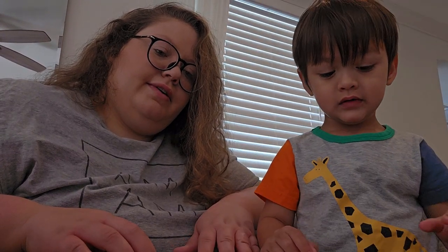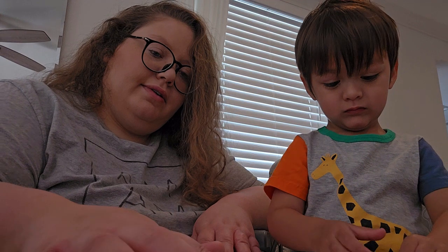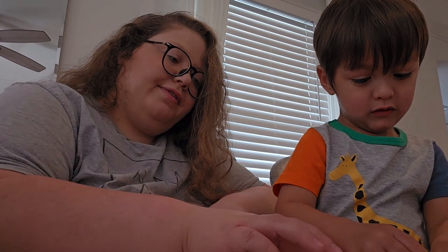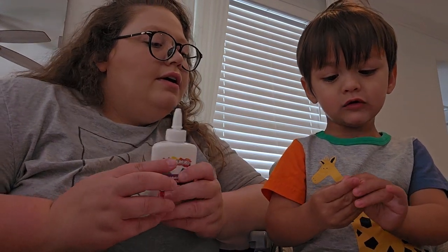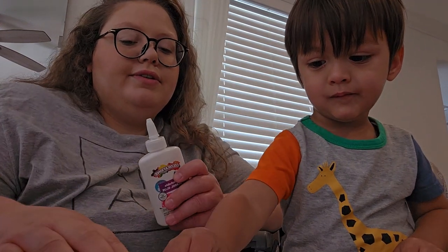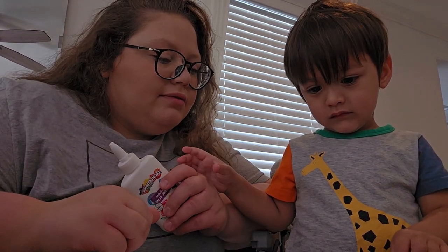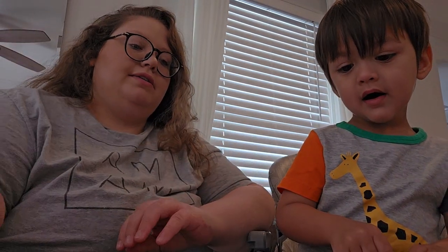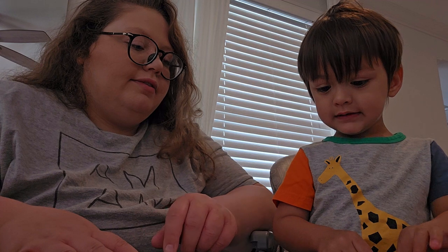Here, put it on the glue. One more on the glue. Put one on the glue. Okay, do you want to put that one in the tree or do you want to make it like it fell on the ground? Put one on the glue. Okay, look, let's put it right here. Oh, put it on the tree. Put it right there. On the tree. Okay.